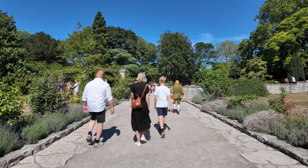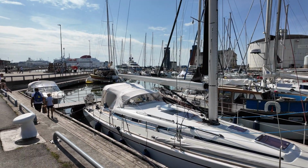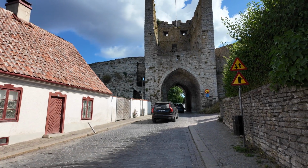Gotland is Sweden's biggest island and it's a very popular tourist destination. Too popular according to many of the locals in fact, but that's because it's an absolutely gorgeous island with a lot to see and do.